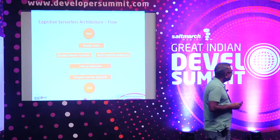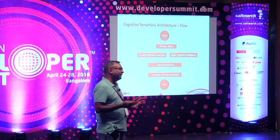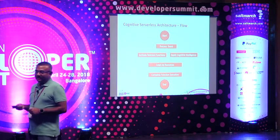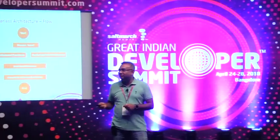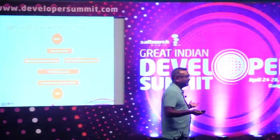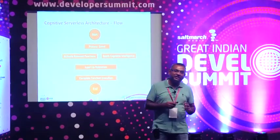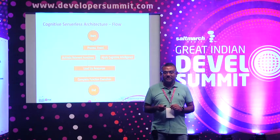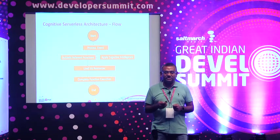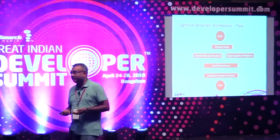Coming down to a few examples that I wanted to share, just flows and a little bit of an example of what I meant by the previous slides. If you just look at this flow, you start, you process an event, and the event activates the relevant functions. At that point in time, you can apply your cognitive intelligence, then load up your resources and complete the function, and that's the end, correct? Very simple. So if you look at this whole process, the key here is, again, to apply cognitive intelligence into a serverless universe. The key thing is, where do you want to apply the intelligence? Now, most of the time, the intelligence does get applied at the functions, but there are times where you could bring it into play even at the point where you're processing events.